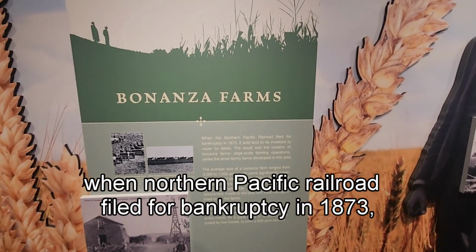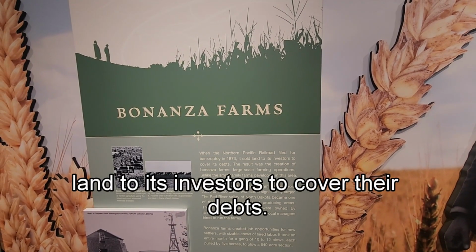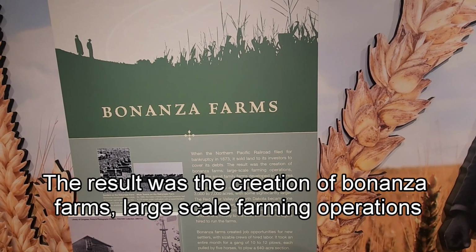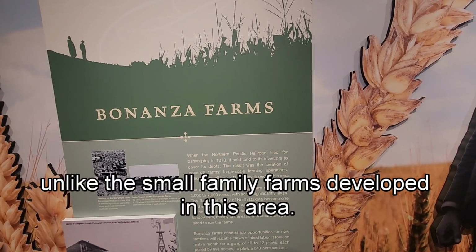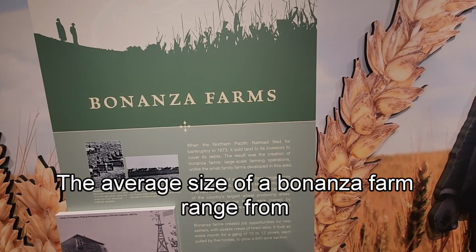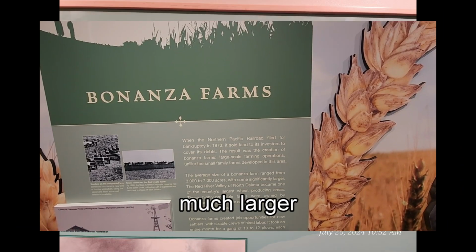When Northern Pacific Railroad filed for bankruptcy in 1873, it sold land to its investors to cover their debts. The result was the creation of Bonanza Farms, large-scale farming operations, unlike the small family farms developed in this area. The average size of a Bonanza farm ranged from 3,000 to 7,000 acres, with some much larger.